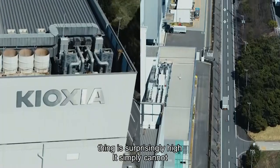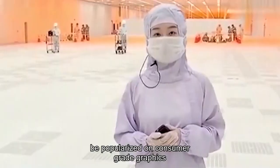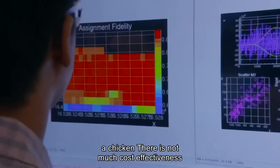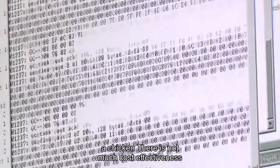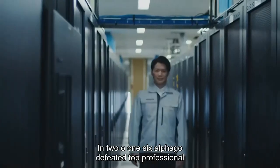Unexpectedly, the cost of this thing is surprisingly high. It simply cannot be popularized on consumer-grade graphics cards. It's like using an ox knife to kill a chicken; there is not much cost-effectiveness. The East is not bright, but the West is bright.